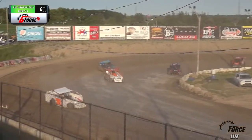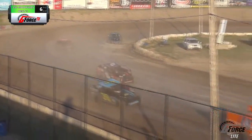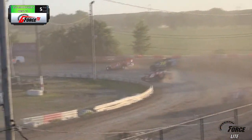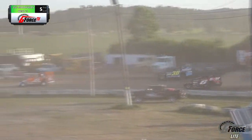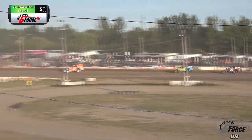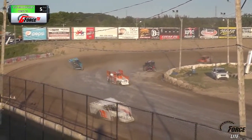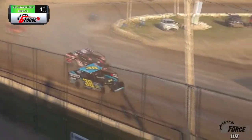Coming up on 3 laps into heat number 3, it is Luke Carlton, your leader. Carlton leads, Bicknell, Wood, Williamson, your top 4. Williamson trying to make a move on Scott Wood. Wood hanging on in the Henderson's Pharmacy 38. The S&W Service Center number 6 of Matt Williamson trying to get to the inside, but can't make it stick down low.